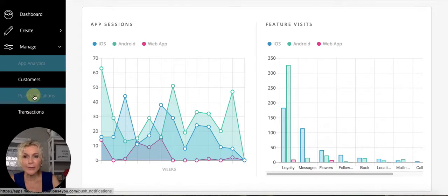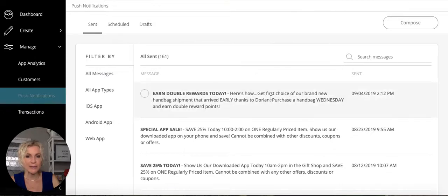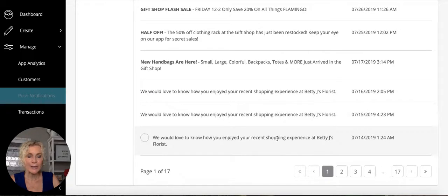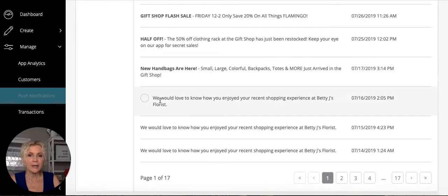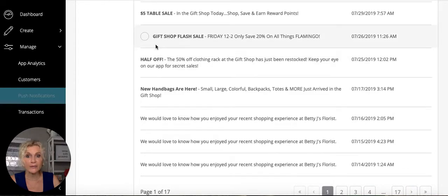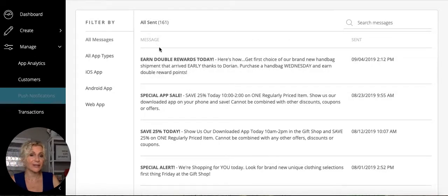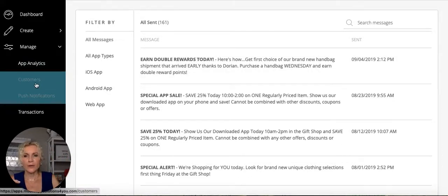And if we click on push notifications right here, just to show you some data, again, I cannot go into too many specifics, but right here you will see when my client is sending her push notes and how basically she's announcing some of the new handbags are here, how you enjoyed your recent visit, half off, gift shop flash sale. I cannot even tell you how powerful all of this is. You can actually set it up, send it automatically. So there's a whole nine yards that go along with the push notifications.